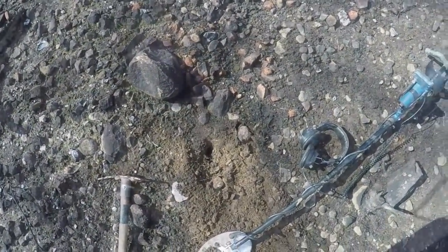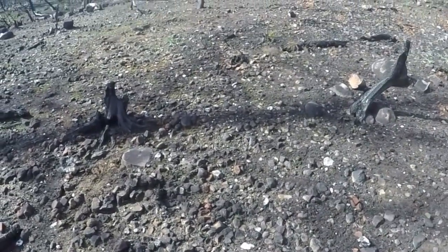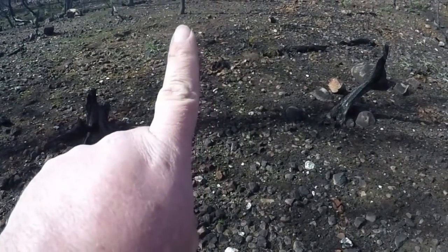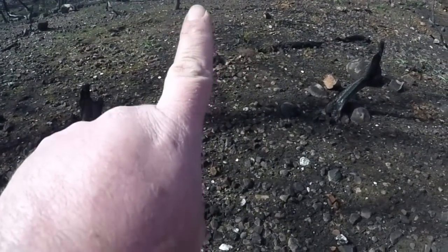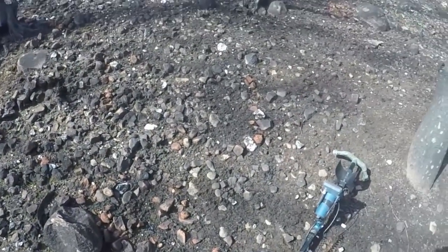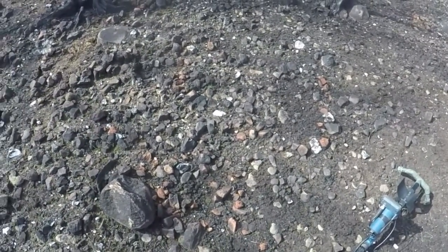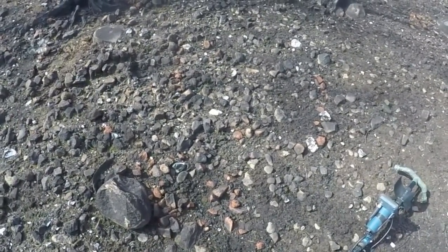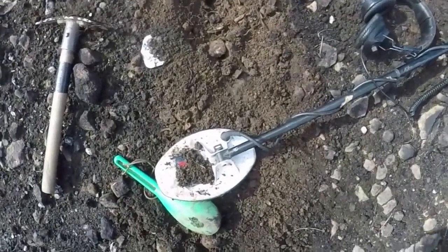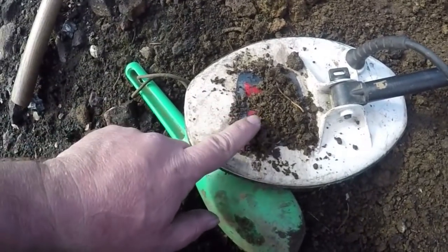Alright, I am back. I'm working this little hill here. And right there is where I found that last piece. And I kind of worked around, and I'm basically directly below it, about 12, 15 feet. And I got a good signal, I dug down, and I think I saw a glimmer of gold.